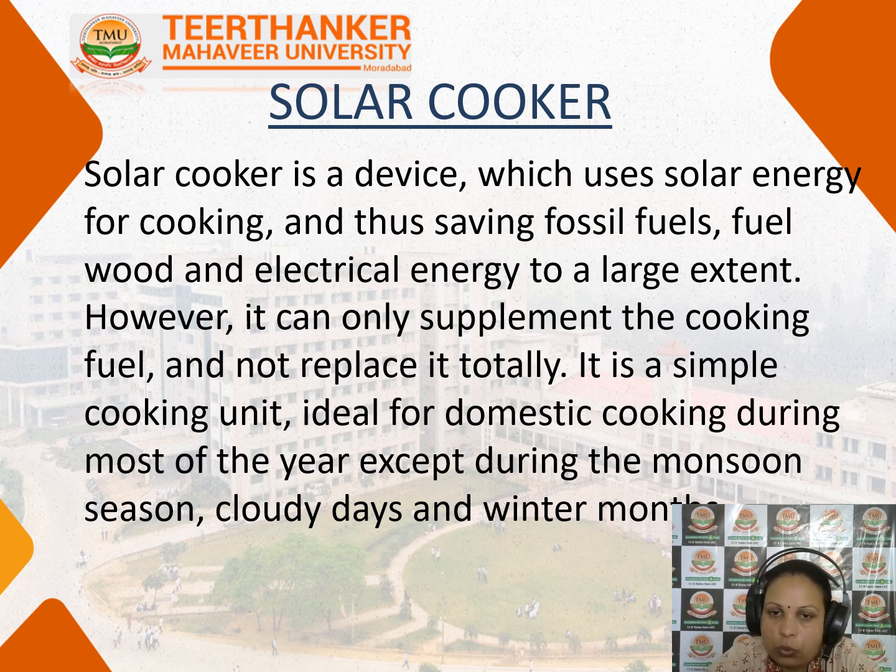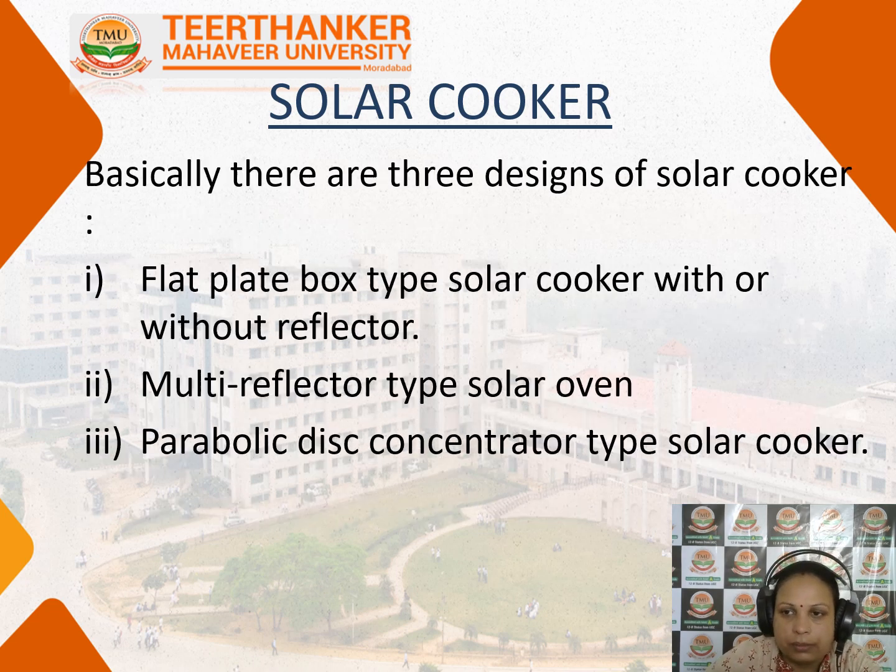So it is a simple cooking unit. It is ideal for domestic cooking during most of the year except during the monsoon season. This is the limitation of the solar cooker. It cannot be used in the monsoon when it is cloudy, or in the winter. So there are three different types of solar cooker designs. Number one, flat plate box type solar cooker, which is without reflector. Second is the multi-reflector type solar cooker or the solar oven. Third is parabolic disc concentrator type of solar cooker.